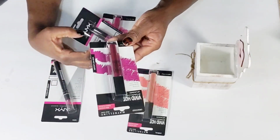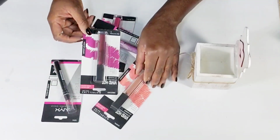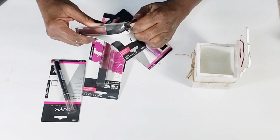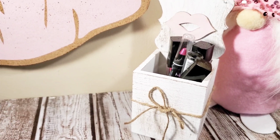Now I have some lipsticks from the Dollar Tree. They have Maybelline and NYX. They really added some nice collections to their makeup. So I'm just going to add a few of these to the box, and that is it. And I think this is a cute little gift to give to your friend or your sister, or just something cute for yourself.